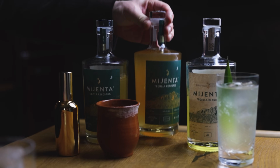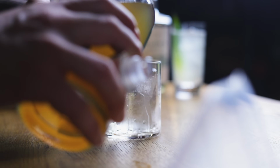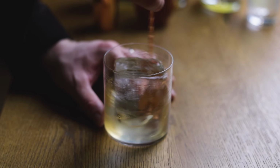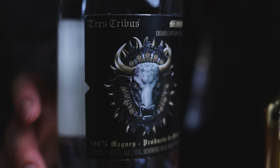Now let's serve and taste the Mexican medicine. As mentioned, this could be just poured, garnished and enjoyed, but we didn't pre-dilute it, so we'll do that now, after we pour 2 ounces or 60 ml over a clear ice block in a low tumbler glass. Give it a good stir to properly dilute the cocktail before we add the final ingredient, a spray of mezcal.